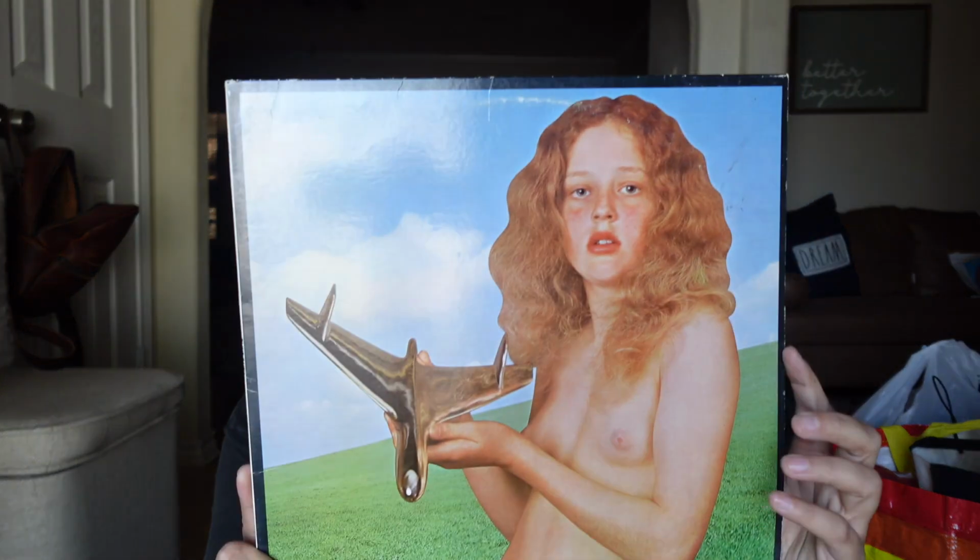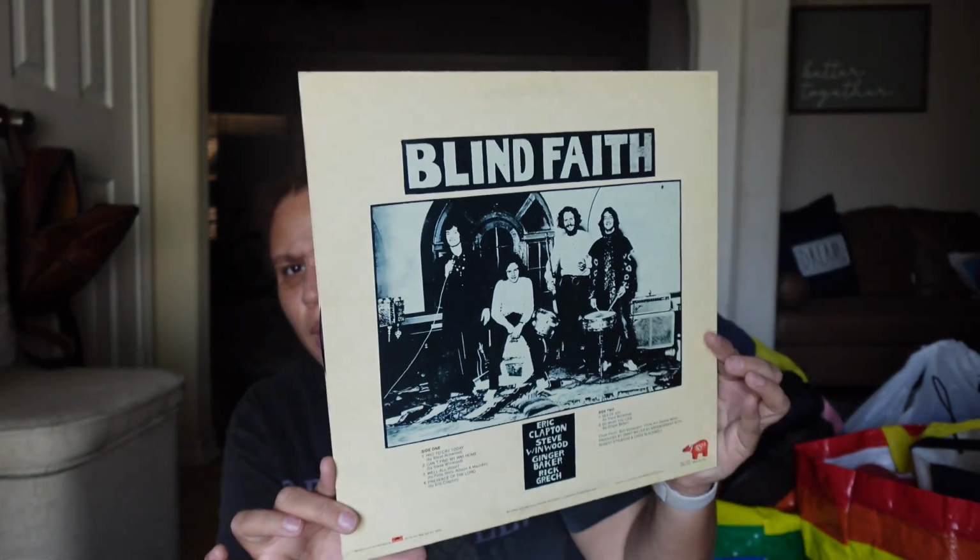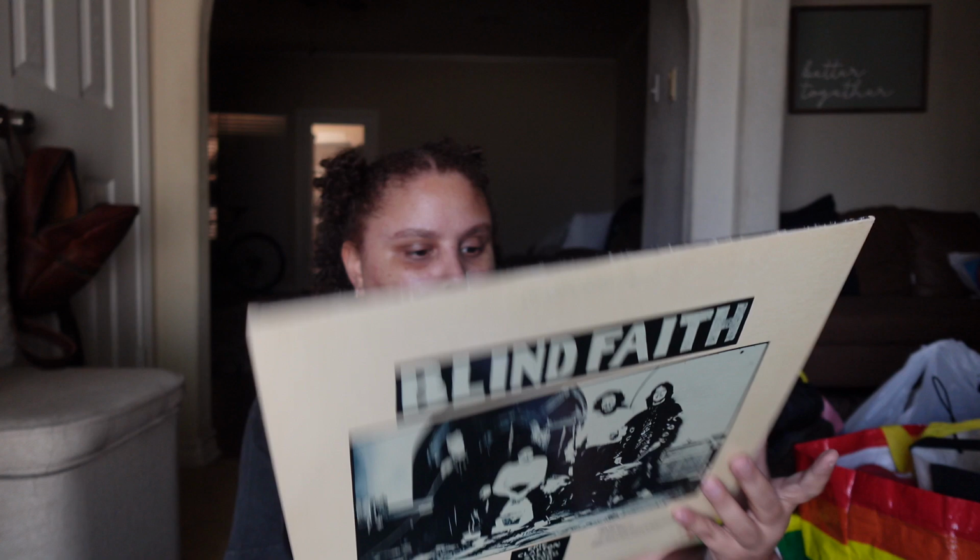So this one, I don't know what this one was. On the back it says Blind Faith. Eric Clapton, Steve Winwood, Ginger Baker, and Rick Grech. I know Eric Clapton, but I don't know what this is. So I got that one.